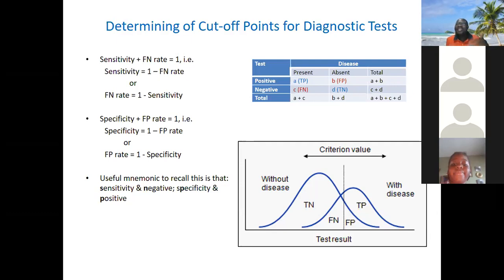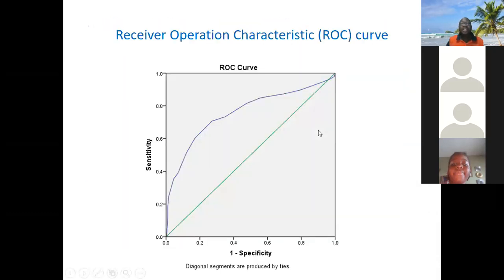But now, the computer is what moves the cutoff. It's just a concept for you to understand, but the computer gives it to you. So it's a graph. What will happen is that it will plot sensitivity as the vertical axis and 1 minus specificity as the horizontal. Sensitivity is the true positive, 1 minus specificity is the false positive. Now, the best one will be the uppermost and leftmost part of the curve.